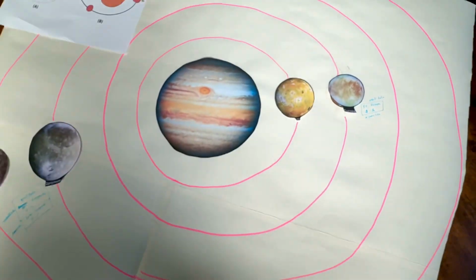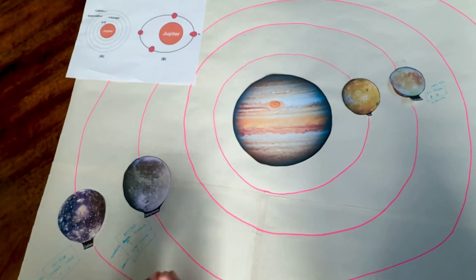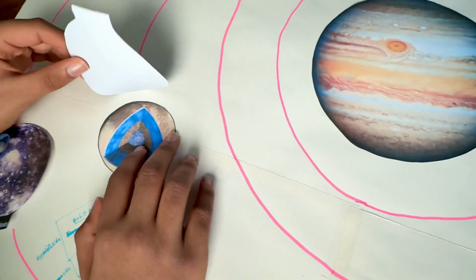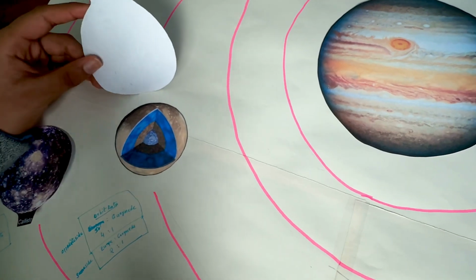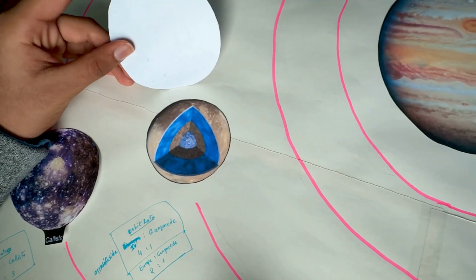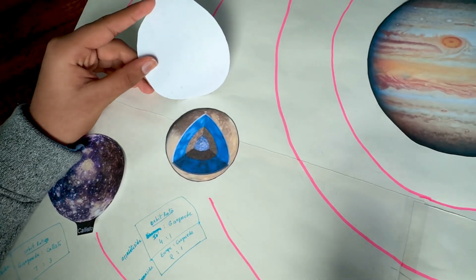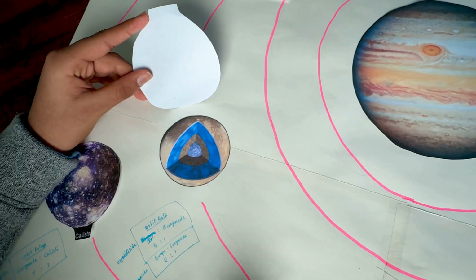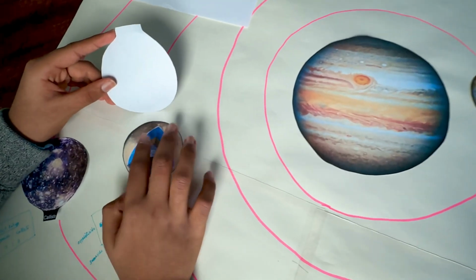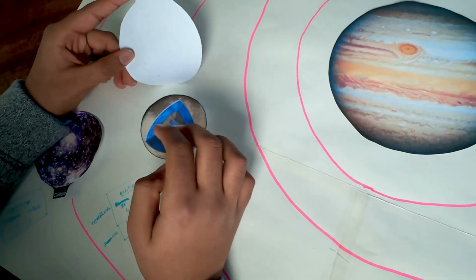But next is Ganymede. Ganymede is actually the only Galilean moon to have a magnetic core, and that's because if we look inside of the core, we see that it's made of liquid metallic elements like iron and nickel, just like the Earth has. And because of that, it generates this magnetic field. Also, just like Europa, it has some kind of water located under its surface.